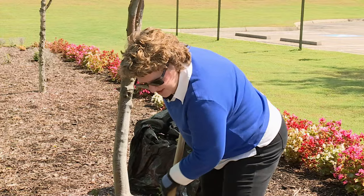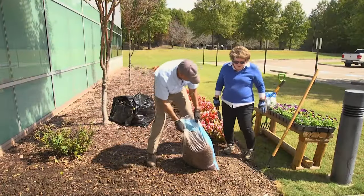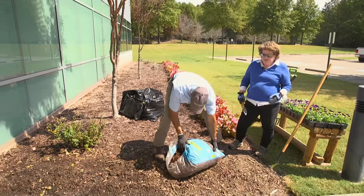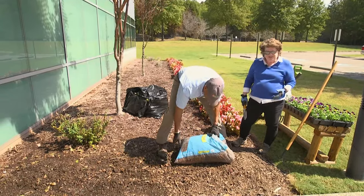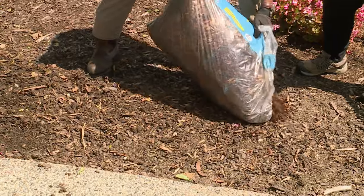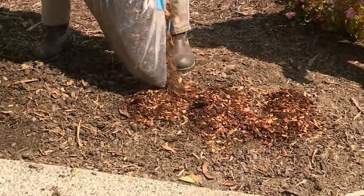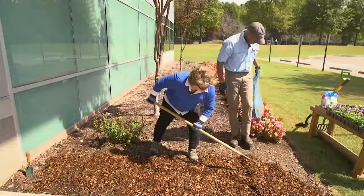Okay. Now it's mulch. And why do we mulch first? We mulch first because think about if you planted all these plants and then you wanted to mulch on top. See how heavy this mulch is? Oh my gosh, we would be burying our plants. So it's easier to mulch first. How much you want? Let me know.